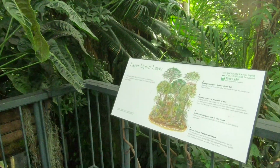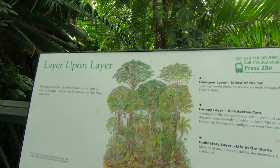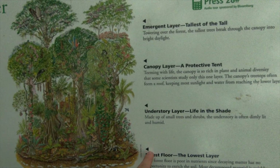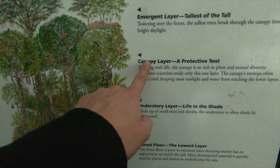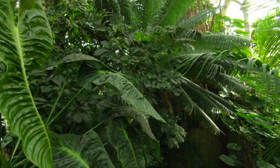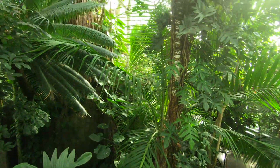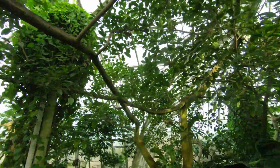Layer upon layer. Ooh, okay, that's cool. These are all the different layers of the rainforest. The forest floor, the understory layer, which is the mid-sized plants, the canopy layer, the plants that are above us, and the emergent layer, the super talls. As you can see, we have all four layers present here. Okay, so that's the rainforest. Let's go see what else.